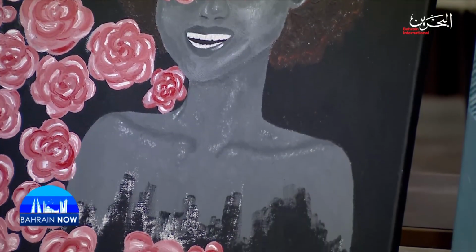This is called optimistic. Yes. Because everything is black and white, and the background is black, and she is getting a lot of, what should I say, a lot of bad things happen to her life, but she still sees the world with her eyes. Her eyes are roses, so it doesn't matter what happens. She's just focused on what's good in her life.